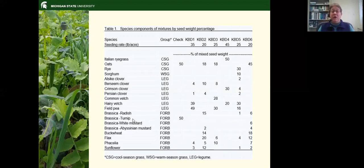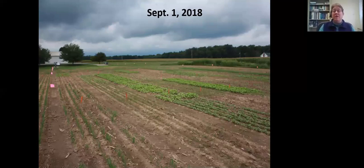This is what our plots look like on September 1st. They were planted mid-August, so this is about 2 weeks of growth. We had pretty ideal conditions with a nice soaking rain right after we planted the seed. And it was pretty dry after that, but we had enough soil moisture to get things going nicely.